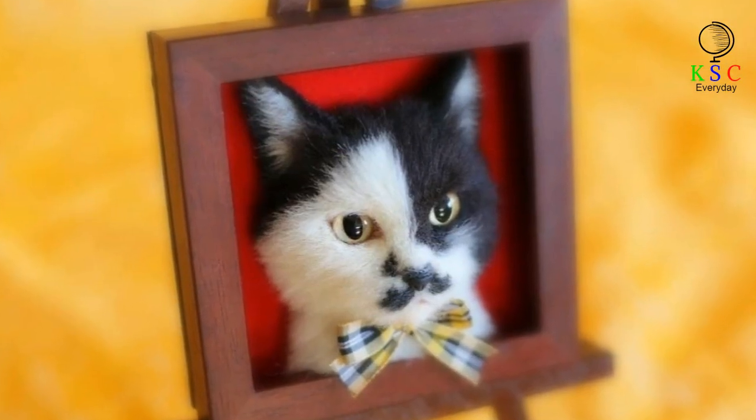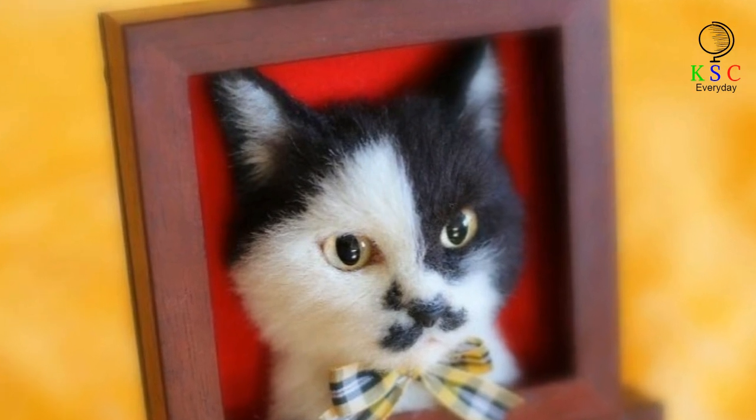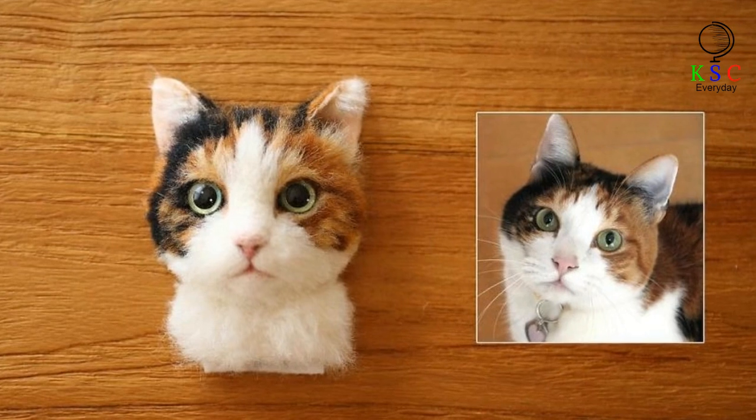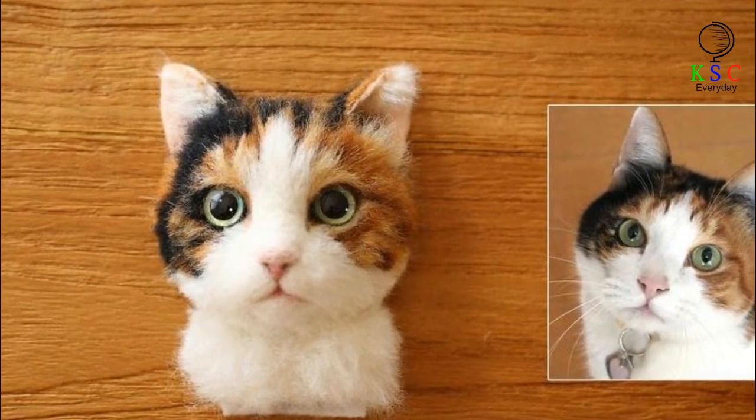Japanese artist Wakineko started needle felting only in 2015. However, looking at her works, it seems that she's been doing it all her life. She uses pictures of real cats as a reference to make her portraits as real as possible.